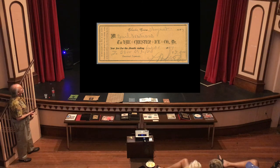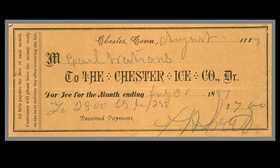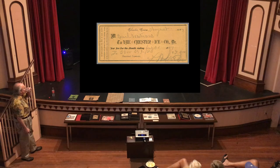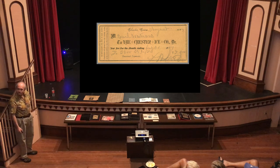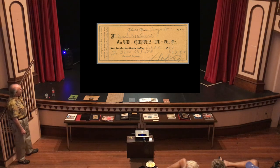No, because I thought so too, but look here, it says 2,800 pounds at 25. Well, 25 cents times 2,800 pounds is $700. Oh. You could convince me differently, but it seems to be what it says. Al, he was a vet, so he probably had some animals on ice. Animals on ice? Yeah. Was that for your grandfather?